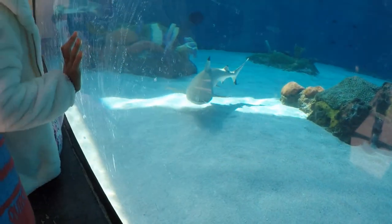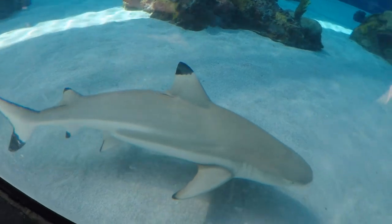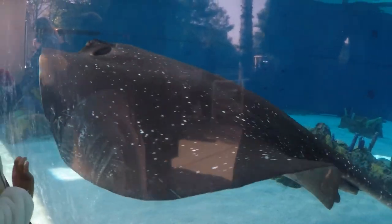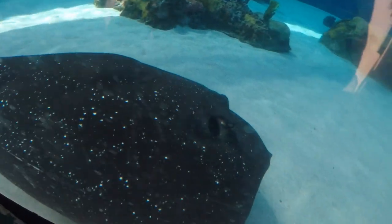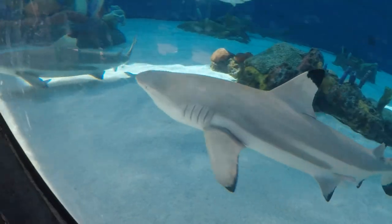Oh, my God. Oh, that's a big stingray back there. Oh, look at this one, look at this one, Vicky. That's a stingray. That was a big one, huh? Don't make them any more freaked out than they already are. Oh, mama! Where's the big one? Where's the tiger shark?